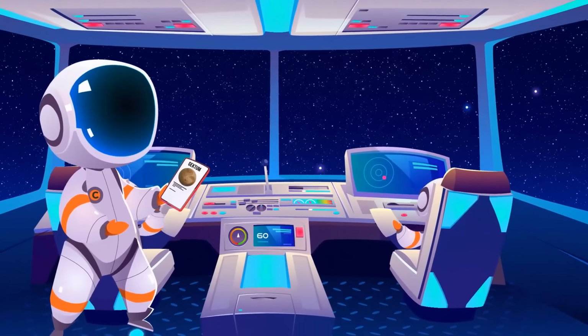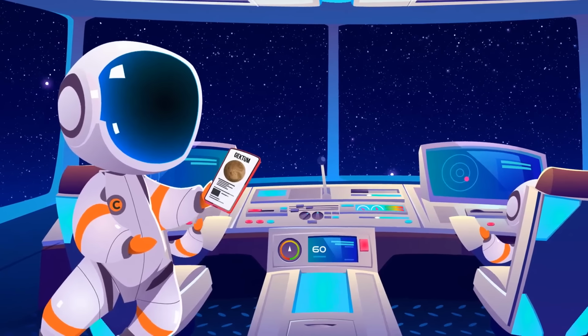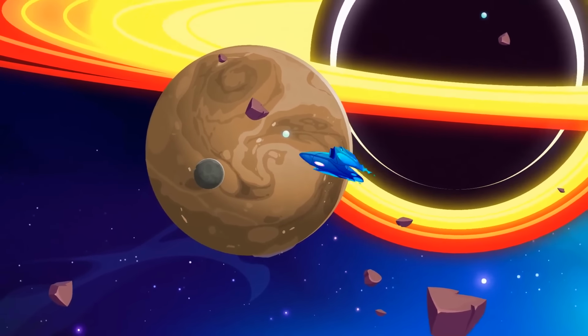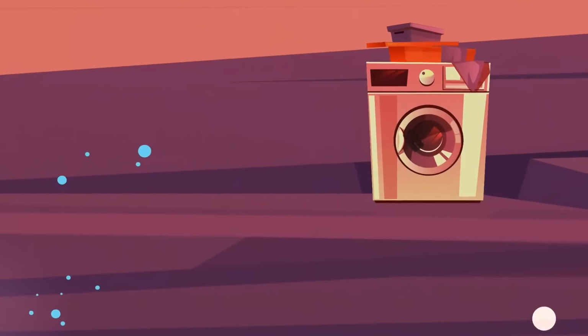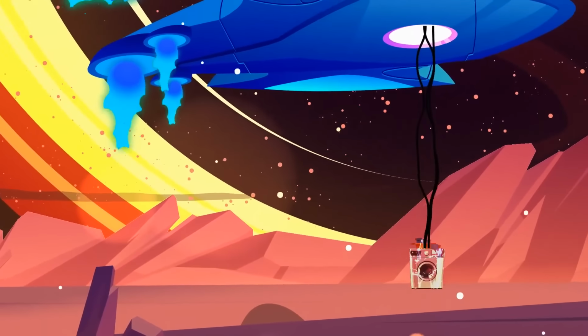Suddenly, you catch a signal from a huge planet called Gectum. It seems the time machine is there. At the moment, the planet is falling into a black hole. You land on Gectum. The sky is slowly becoming black. You notice the shimmering washing machine. This is it. You attach several cables to the machine and lift it onto your ship.